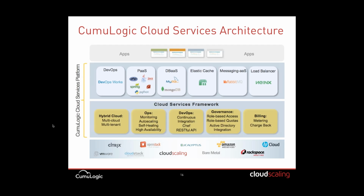So the way the core framework is designed, it is designed such that it makes the whole platform, the CumuLogic Cloud Services platform, extensible, so that in future, when we add more of those gray boxes you see, like when we add more of those services, they can be easily fitting into that framework and made available with much less time for the customer. Awesome.